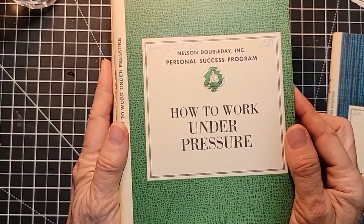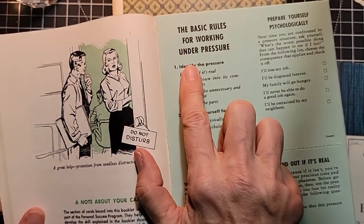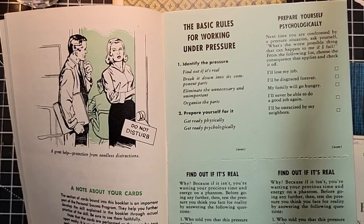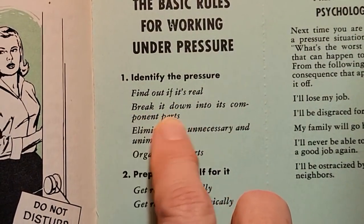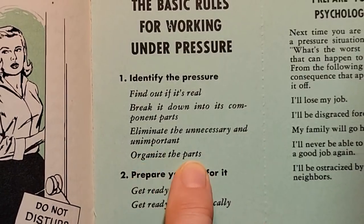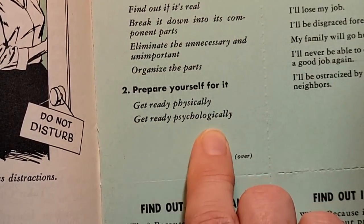And here's another one. How to work under pressure. Oh, you know, this one's got some gems in it. And these are all from like 1964 to 1965. And these are just a riot. The basic rules. Did you know there were basic rules for working under pressure? Number one, identify the pressure. This is so funny. Find out if it's real. Break it down into its component parts. Eliminate the unnecessary and unimportant. Organize the parts. I like that. Prepare yourself for it. Get ready physically. Get ready psychologically. I mean, they're just hilarious.